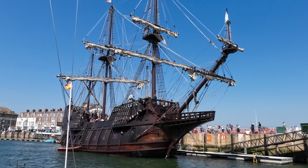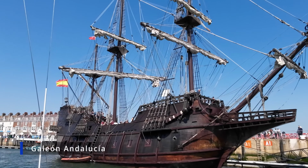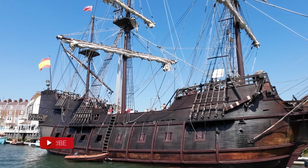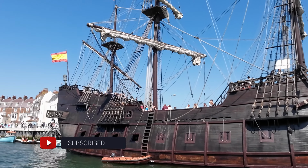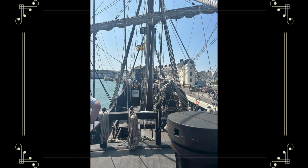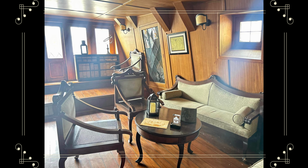Hello. So you join us as we're motoring into Weymouth as the start of my birthday weekend celebrations. And there you see the galleon Andalusia, which is a replica of a 17th century galleon built and launched in 2010. These photos are courtesy of a friend of mine, Joe, who went on board and experienced the tour.